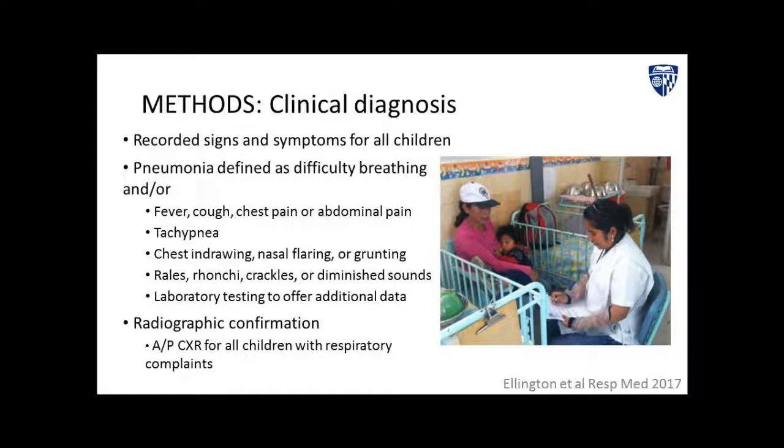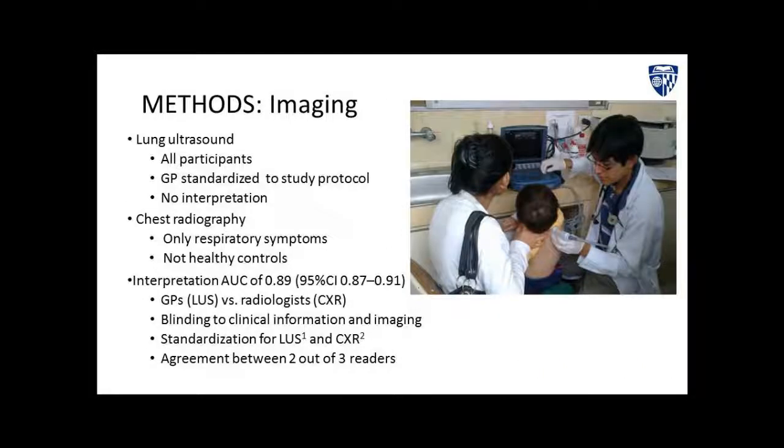We had a standard approach to defining pneumonia, and we were also able to do AP X-rays for children with respiratory complaints. So we had X-ray information on all of them. For lung ultrasound, we did it on all participants. We had 3 general practitioners that were standardized to a study protocol. The initial thing was just to do the procedure, not do the interpretation. The interpretation was done later on. Chest radiography was only done in children with respiratory symptoms. We didn't do it on the healthy controls.